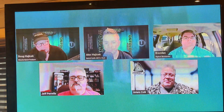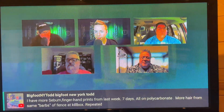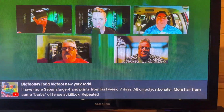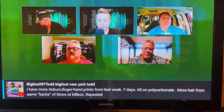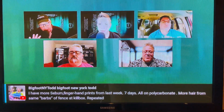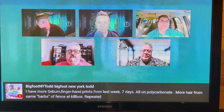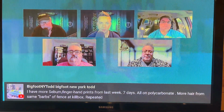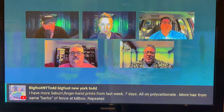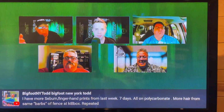Todd's been working with us too, and he was getting handprints on RV windows on a pretty regular basis. They were coming up messing with his RV. And I told him, put a thin layer of clear Lexan over the window so you can't tell there's anything there, to try to outsmart them. It worked. They left a handprint on the polycarbonate.